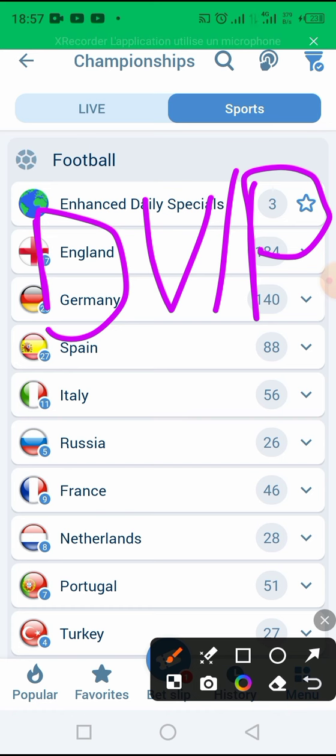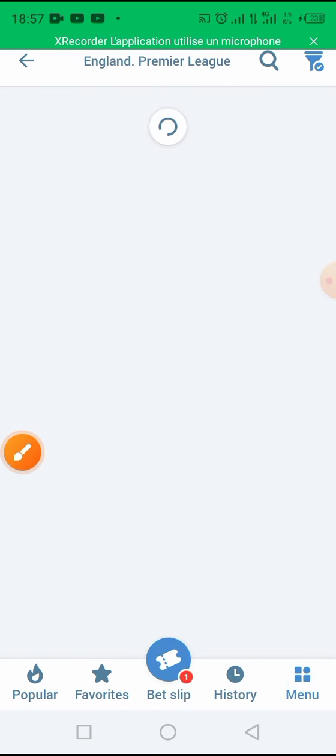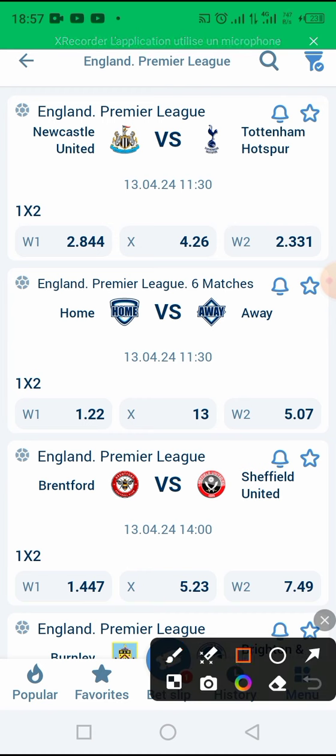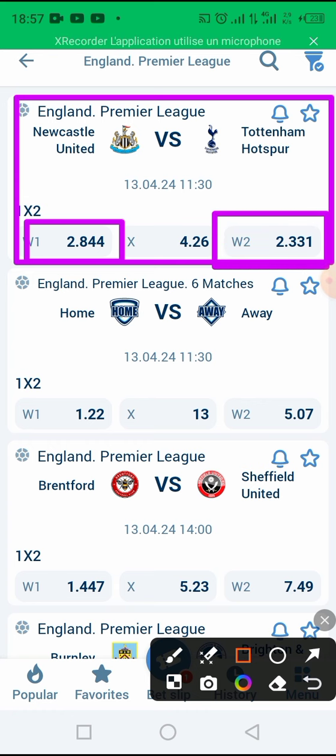We are not going to waste a lot of time. Let's come to England and select England, and let's select this match. The reason I select this match is that the first remark we can make is that these two teams have almost the same level. This match is going to be very hard.